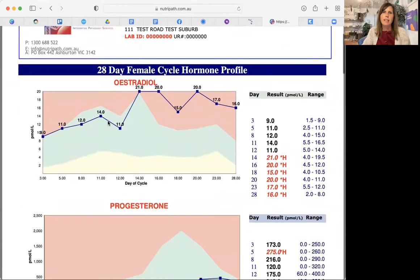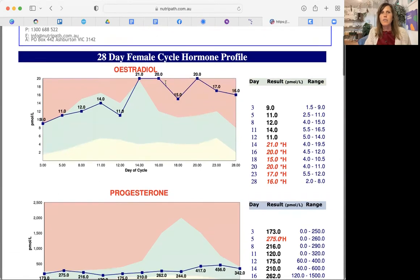Okay, so what we can see here in this test example is estrogen levels are going very nutty. A nice normal estrogen pattern would start off, sorry, my phone's ringing, and should track along this green range, with a slight incline, peaking at around day 14. When that estrogen peaks, it allows you to drop an egg down, which then, if you're trying to fall pregnant and you have the sperm at the same time, you fall pregnant, and your estrogen and progesterone levels will rise through the roof.